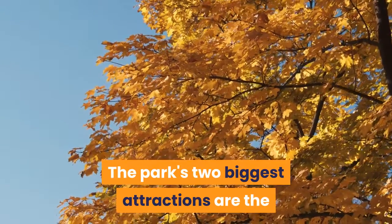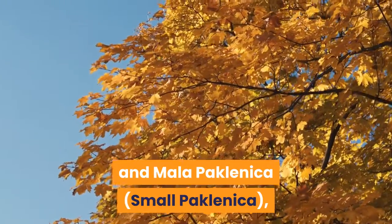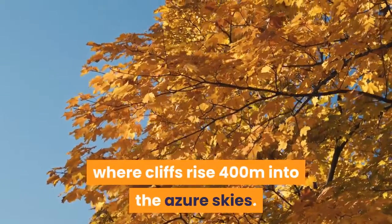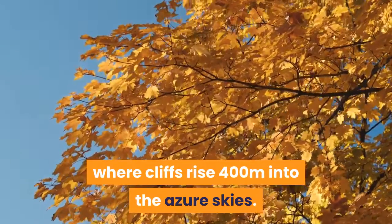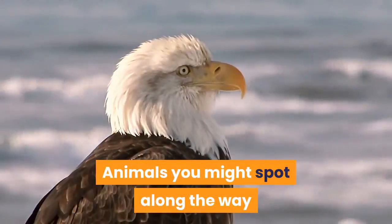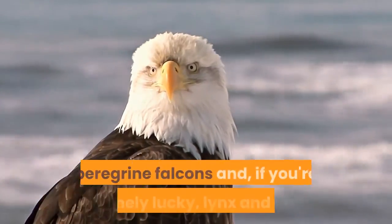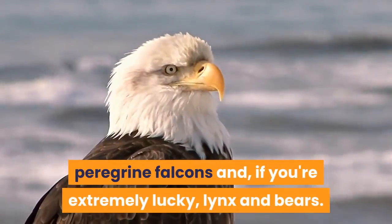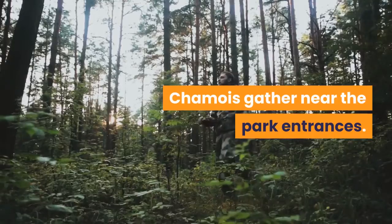The park's 2 biggest attractions are the gorges of Velika Paklenica, Great Paklenica, and Mala Paklenica, Small Paklenica, where cliffs rise 400 meters into the azure skies. Animals you might spot along the way include golden eagles, striped eagles, peregrine falcons and, if you're extremely lucky, lynx and bears. Chamois gather near the park entrances.